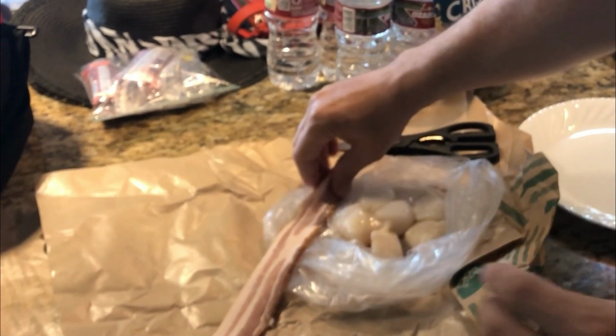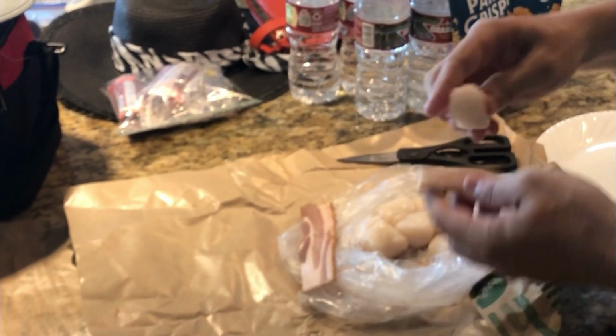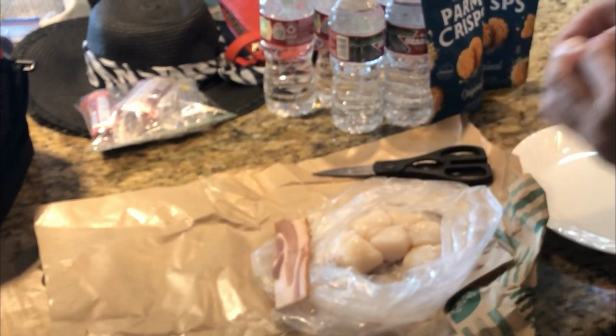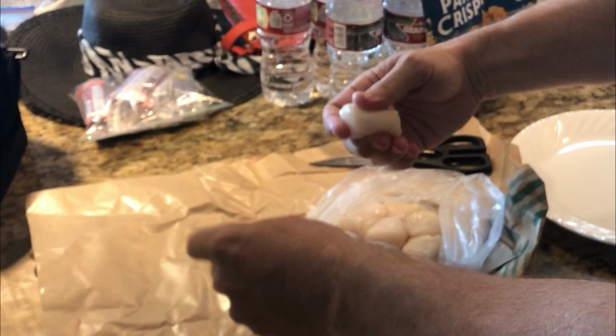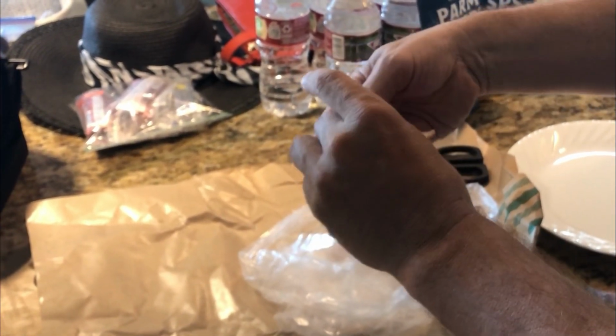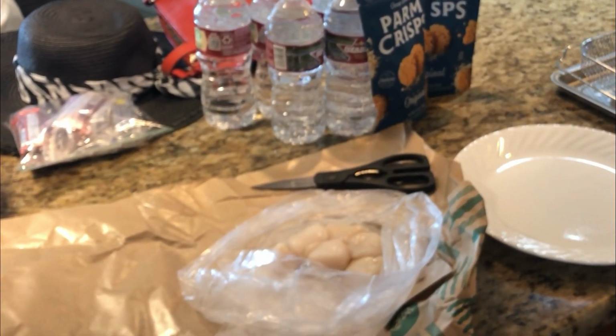I don't know if this is gonna be enough food, but it's gonna be a nice appetizer at least, because we got all kinds of food we could cook real quick if we're still hungry. But for some reason, we just wanted some seafood while we were on the trip. And nobody can cook it better than yourself if you know how to cook. That's my opinion, right? That's right.